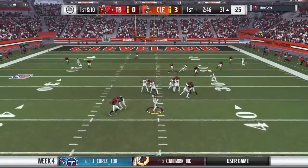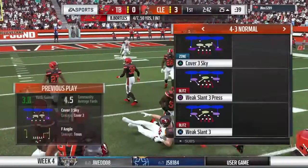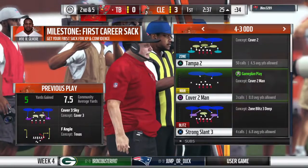And there he was in the slot for the catch. He's got a man. It's his fullback. And he's able to get it down to the 25-yard line. 5 yards on the pickup, and it'll be second down.